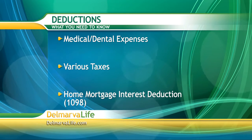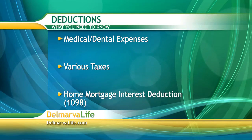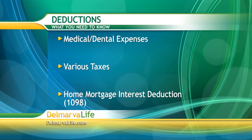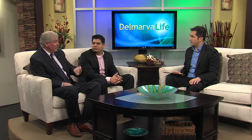The second part are taxes: state and local income taxes, real estate taxes, personal property taxes. Those are also deductible. The most common one that people know about is the home mortgage interest deduction on a primary residence and sometimes on a vacation residence. That form would have been provided to you in what is called a 1098 in most cases by your mortgagor, and that is a deduction you can take.